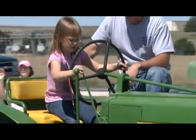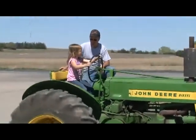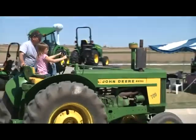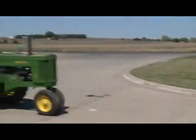Well, here we go, folks. I remember this little girl from the contest. This is John Dreiling's tractor from Hayes, Kansas. It is a 1951 John Deere 720. They haven't been able to get her off of the thing since the contest. That's why she's still driving around.